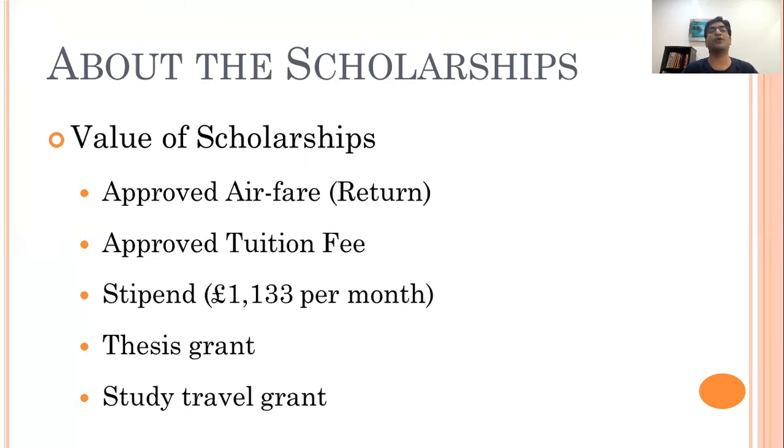Well, you can see that the scholarship itself awards you pretty much all the components that you could be worried about.